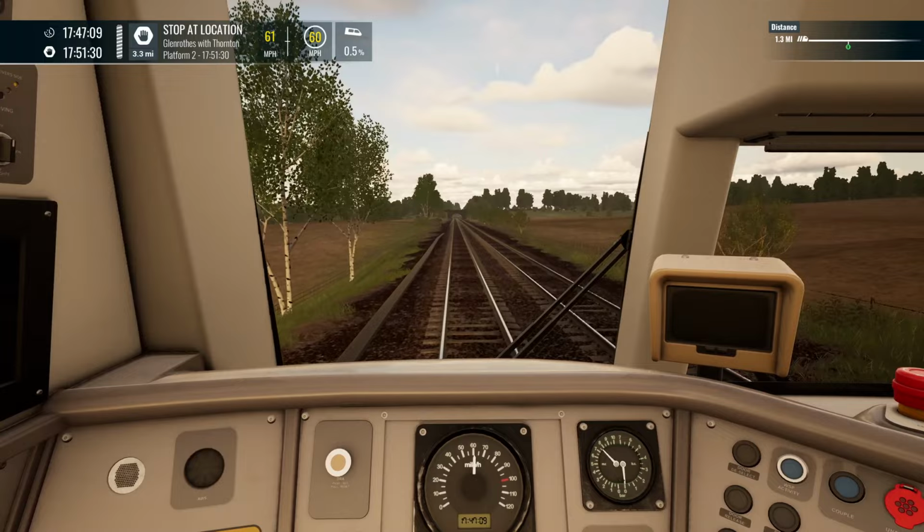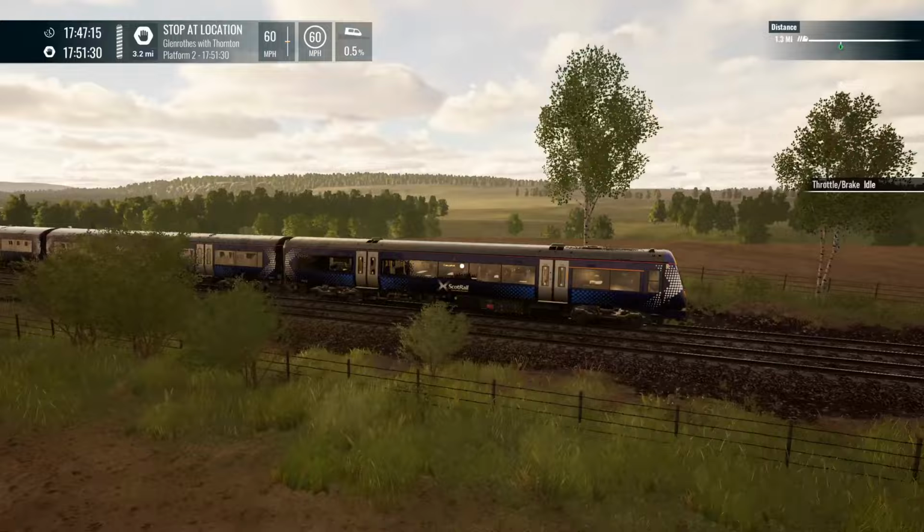It does look good with the sun coming down.